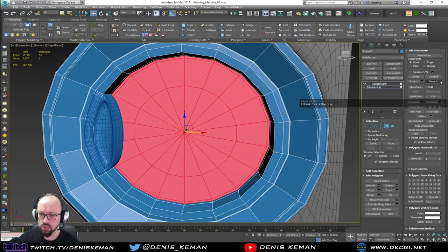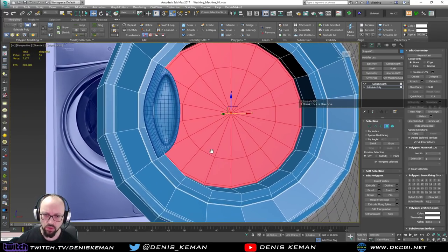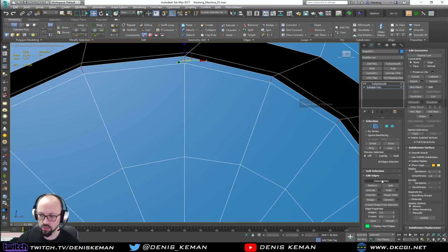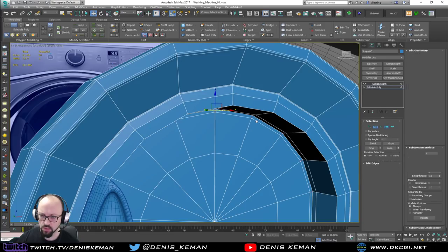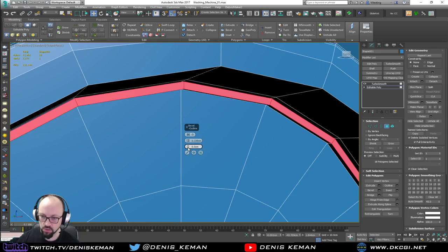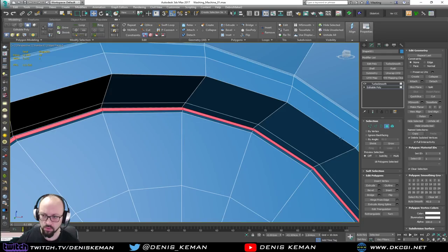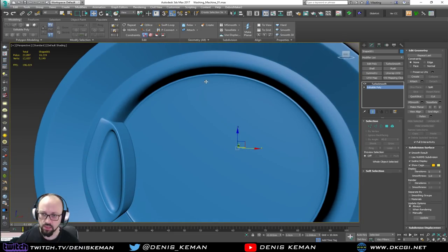So detach, no, let me just see. You know what, I'm not gonna detach this for nothing. I'm just gonna give it some pronounced bordering in there. And the way that I can do it is select this and bevel it a very small amount. 0.2 maybe, and yeah, 0.1. So this should, with the turbo smooth, give me a different, yeah, there we go. I get that nice ridge in there.